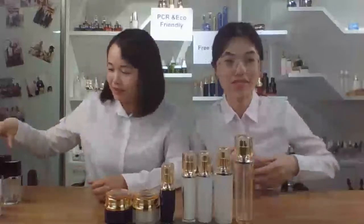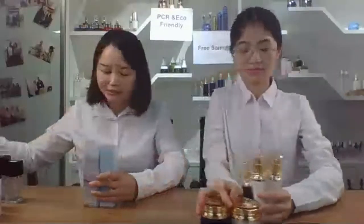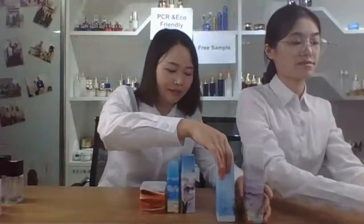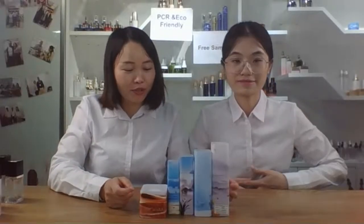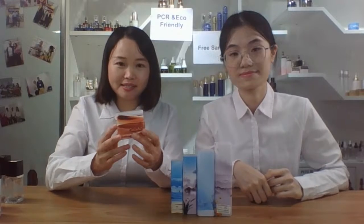If you don't have any questions about this packaging, let us move on to introduce the next popular packaging. The next one, I will introduce a style of very beautiful cosmetic bottles and jars. As you can see here, it looks very beautiful and colorful. I will introduce them one by one, starting from this jar.